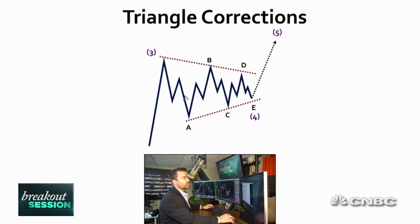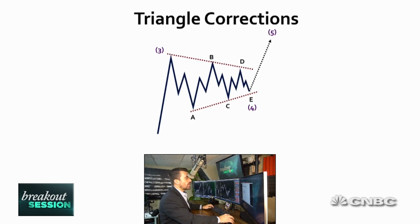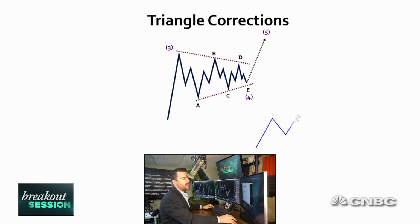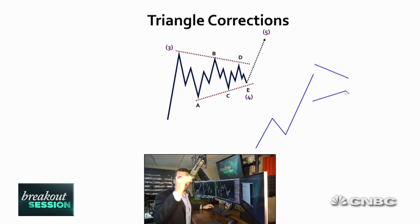And traditionally, a triangle is going to occur in the middle of a trend. So it's going to be something like this: up, down, a big breakout. And then usually after a big breakout wave, we go into a series of consolidation. Higher lows, lower highs, market kind of catching its breath before we move on up. This is the pattern I'm referring to.